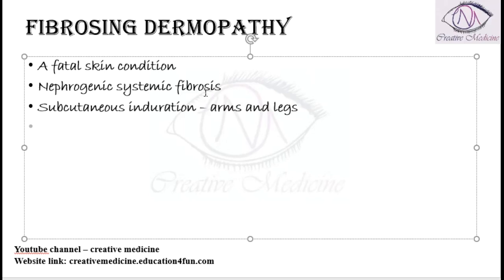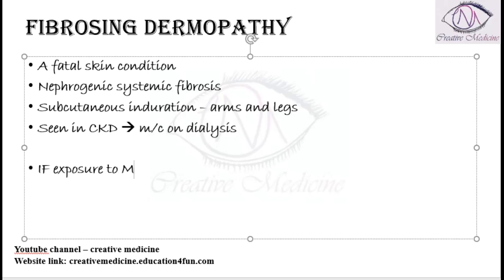This fibrosing dermopathy is actually seen in chronic kidney disease, and it is most commonly seen in those cases who are on dialysis. Then, if the patient is exposed to any magnetic resonance contrast agent, like gadolinium, this gadolinium can precipitate the syndrome.